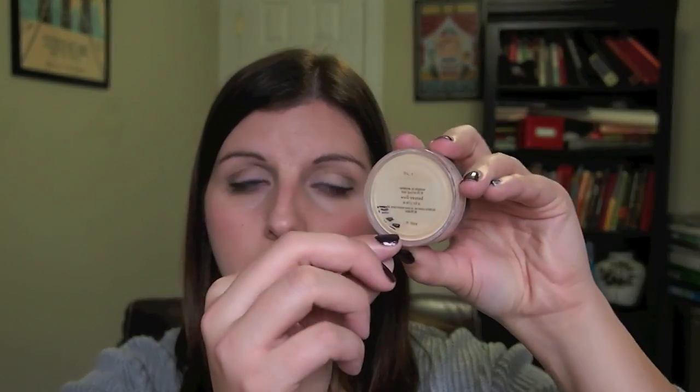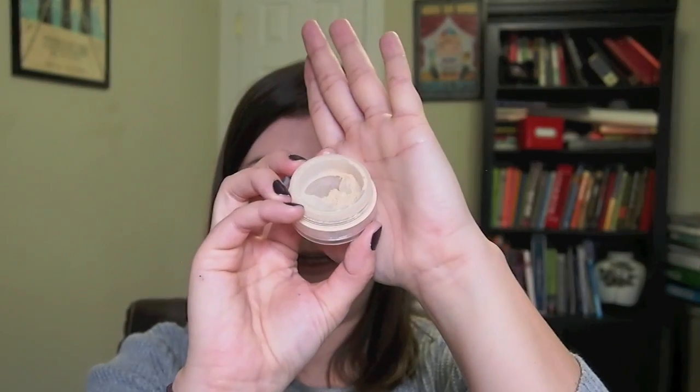I use this to set my other concealer, and as you can see, my last update I was up to there, and I just have a little bit left, but there is some on this side too. I guess some of it spilled out, so there's a lot in there. I don't know if you can see, there's actually a lot in this side, so I haven't had to get any from the back side for a while, but that's where I'm at with this.